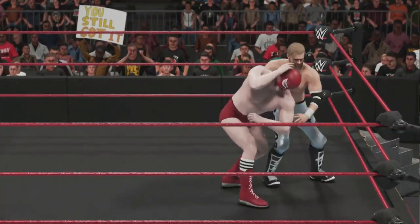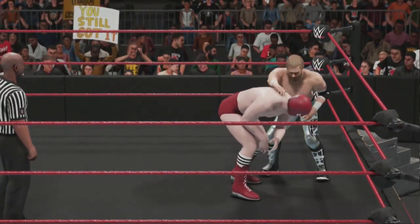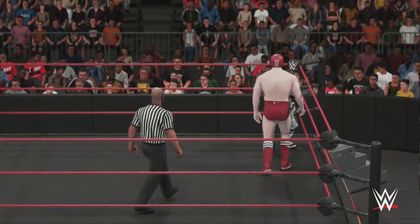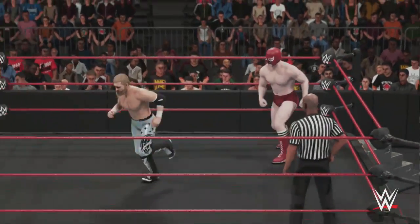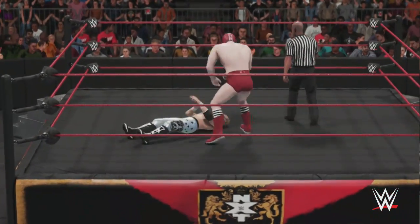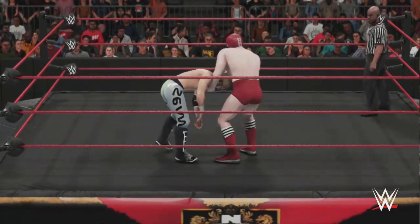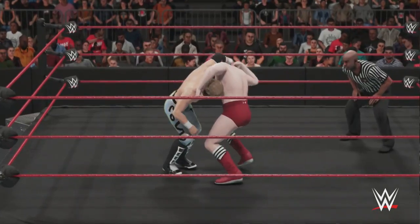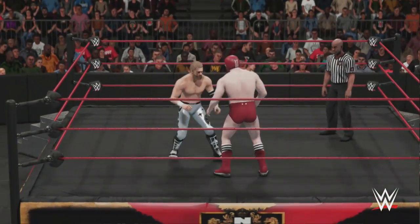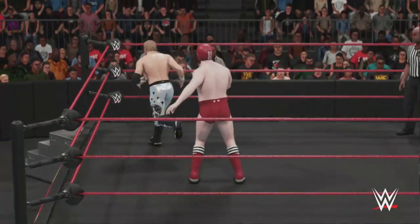With Okada, for example, I want to make him with the pants attire because that's what he currently wears, but I don't know if I want to go with the black and red. That's the one thing holding me back right now, what the color variant should be.